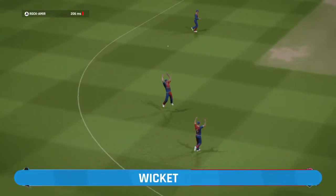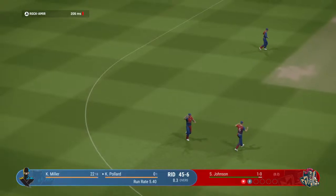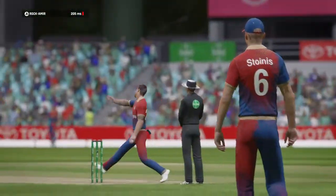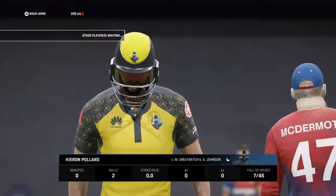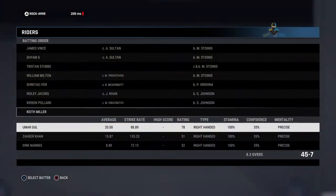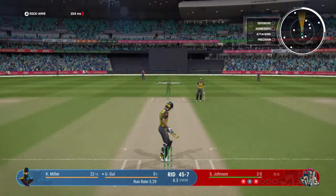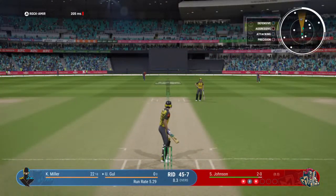Caught, gone. Tried to go aerial, but straight to extra cover. The big wicket is gone. Never really looked comfortable, and now they have to start the long walk back. A difficult period as they come to the wicket. They'll take plenty of time to settle themselves in before facing their first ball.